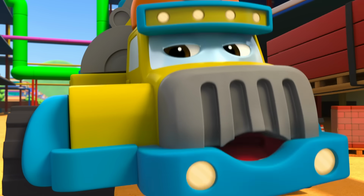Now you're even faster. My powerful engine is 5 times stronger than a regular car's. I can reach my top speed of 220 miles per hour. See you at the finish line, Blippi!